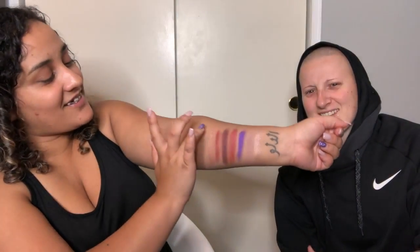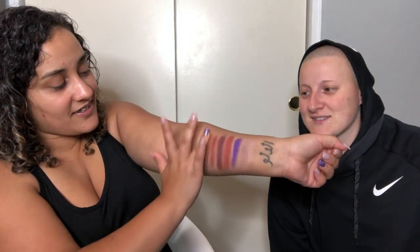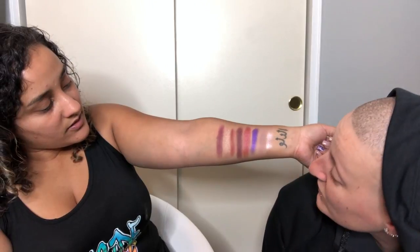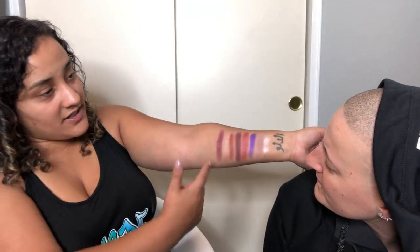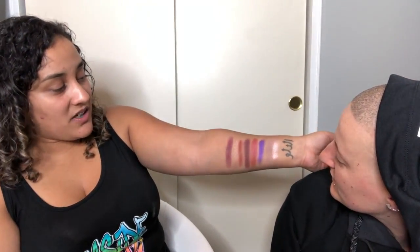This is like a fuchsia. Okay. Ooh, that is really nice. That is really nice. I don't think you have anything like that. A lot of these in here, I don't have. Like this purple, that's unique. It is. I have to say, good job, Jaclyn.